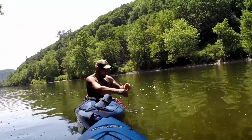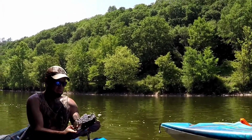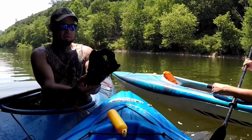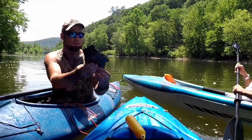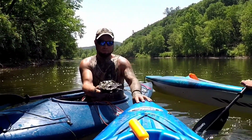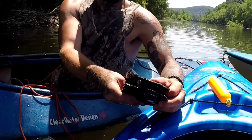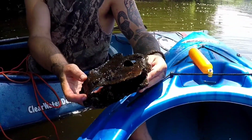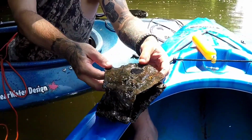Real quick. I'm not sure what that is. For a wheel and a rope? Yeah, something. That's like a pulley system type of deal. It's been in the water for a while. Stones stuck to it pretty well. Not sure what that is, but it's pretty cool though. Finding things.